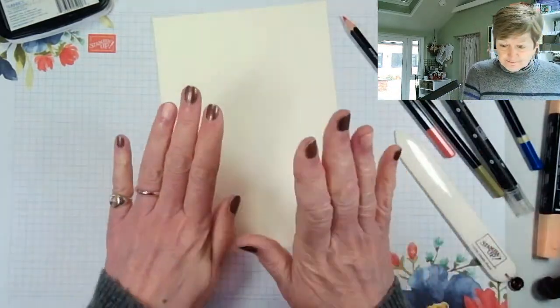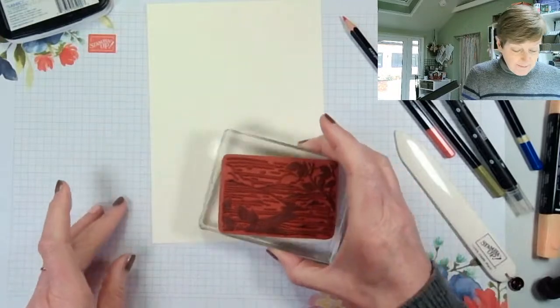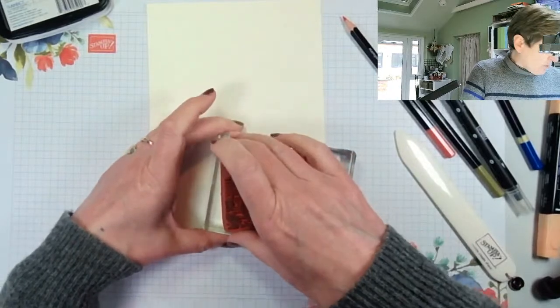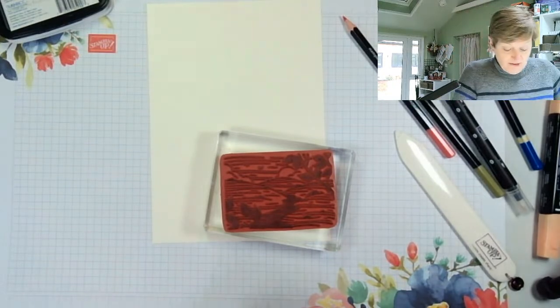Right, so this I'm going to do more as a scene. So I'm going to stamp my hoojamaflip again. I'm actually going to bring in the Stamparatus, so I'm going to clean that so I don't get ink all over my fingers.